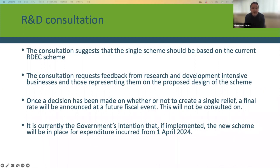And once a decision has been made on whether or not to create a single relief, a final rate will be announced at a future fiscal event, which might be the 15th of March, I believe, the spring budget. And it says there will not be consulted on. But when it does come into play, the government hopes to bring this in from 1st of April 24. So it will be brought in quite quickly.